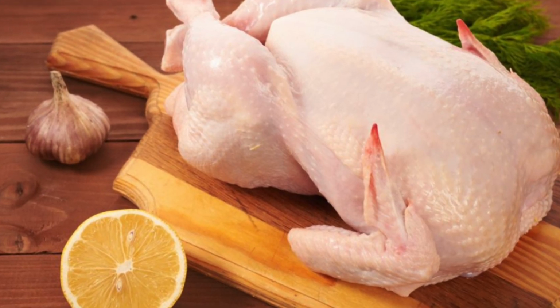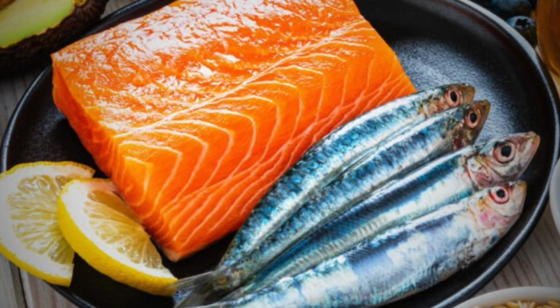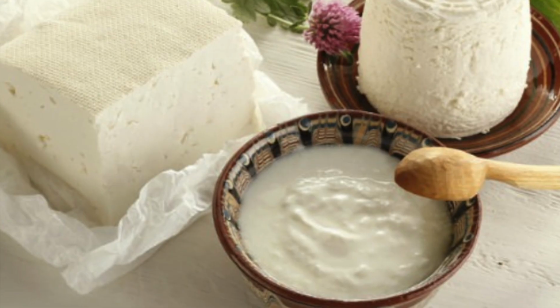For your protein sources, you want to be incorporating foods such as eggs, poultry, which includes chicken or turkey, fatty fish such as salmon or mackerel, beef, pork, or lamb. You can also incorporate full-fat dairy, cheese, or Greek yogurt.